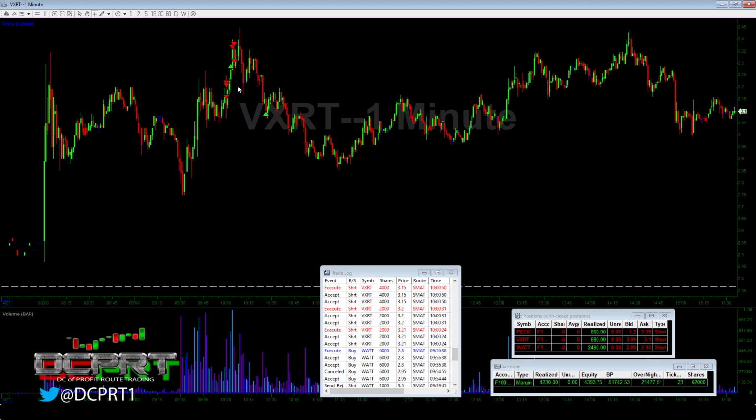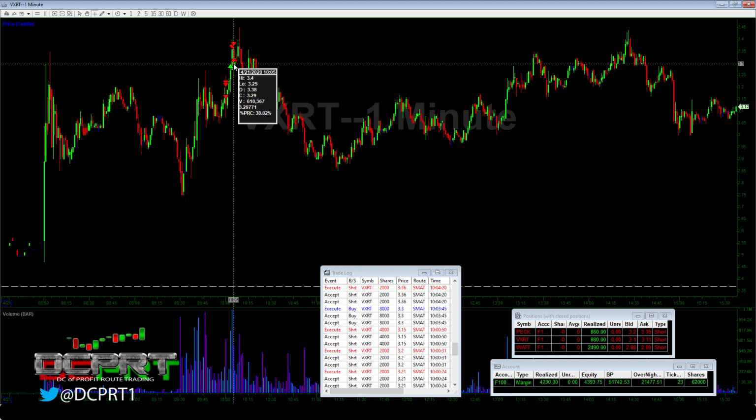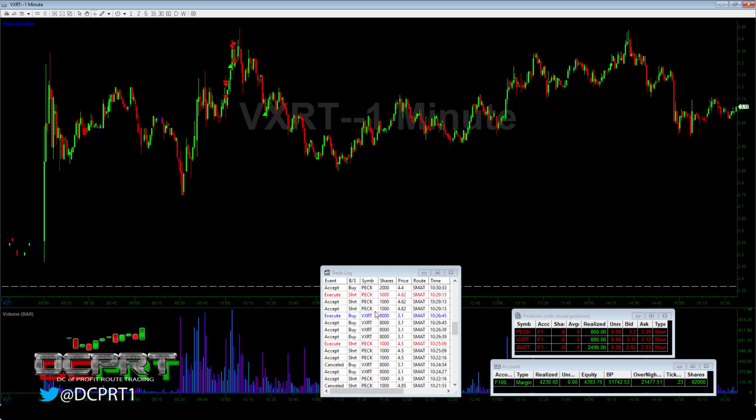Same thing with VXRT. Starting short, got in at 321, then added some more at 320, 315. Then I ended up covering it at 330. I had 8,000 shares. I took an L on that just to see where this thing is going, and I loaded back up on it. I went back with 8,000 shares total up here, and I covered into this drop right here at 309 and made $880. I think this first loss, I only lost like $200 to $300. Then I went back with 8,000 shares way up here. Perfect entry, and then covered into the drop, nailing this bottom before it bounced. $880.